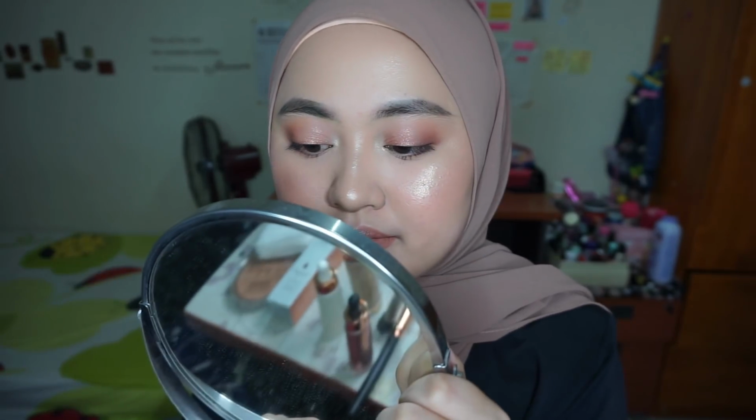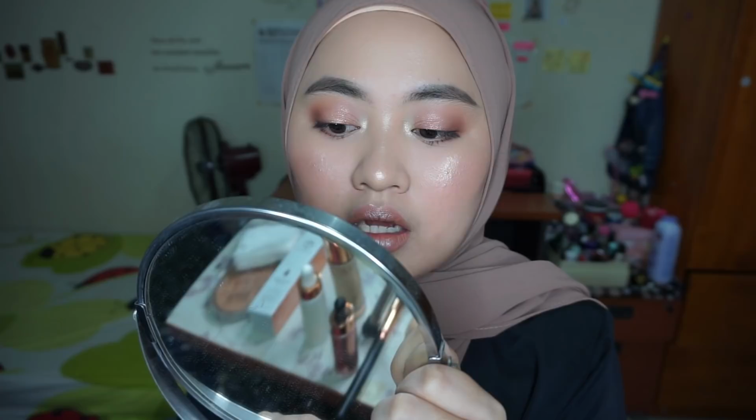That went really well. It looks so pretty on top of a matte liquid lipstick, and it doesn't become clumpy or anything like that. And it makes my lips look 2 times bigger and plumper.